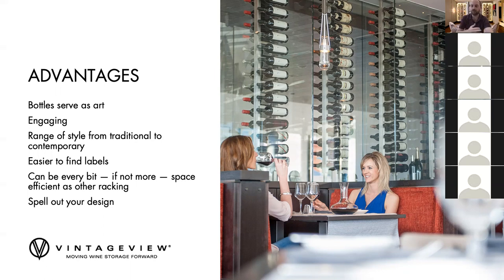This style of racking can really run the gamut from traditional to contemporary design, which we'll call out a little bit later in here. The labels are easier to find, right? If you're talking about a commercial wine cellar or a residential cellar that has thousands of bottles, when you can see the label and read something, it's a little bit easier than having to use a tagging system or something else. So a lot of there. And there's really not a lot of disadvantages to this other than maybe aesthetic appeal, but these can be every bit as efficient as other wine racking systems out there that are cork forward, so to speak.